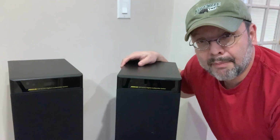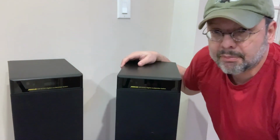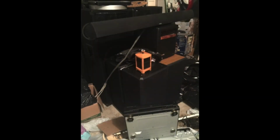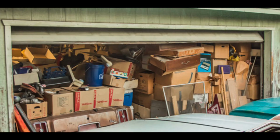Hey, I'm back. Here they are, my Meridian DSP5000 speakers that I picked up today in Jacksonville Beach. I'll just say that was a very interesting experience. I wish I could have shot video there, but he wasn't into it. Anyway, I learned he's Vietnamese and all this crap in his garage belonged to his brother, and he was trying to clear it out. It was packed high, like shoulder high with stuff.